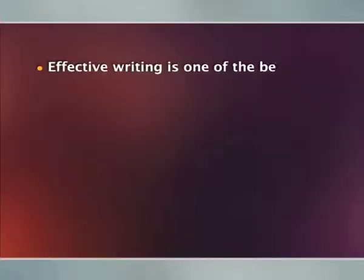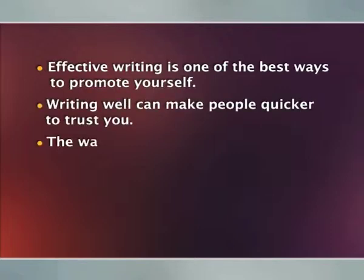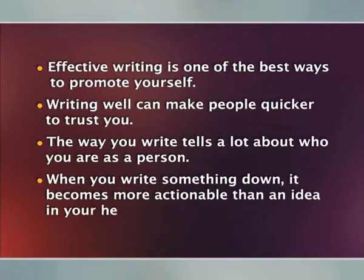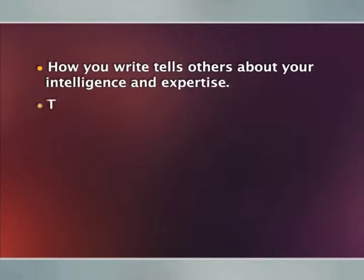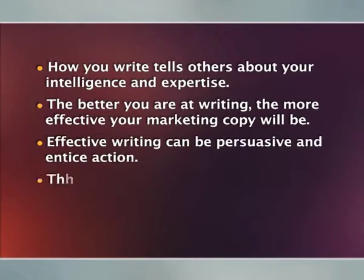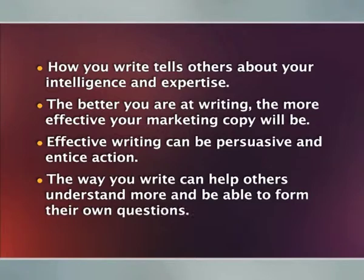Effective writing is one of the best ways to promote yourself. Writing well can make people quicker to trust you. The way you write tells a lot about who you are as a person. When you write something down, it becomes more actionable than an idea in your head. How you write tells others about your intelligence and expertise. The better you are at writing, the more effective your marketing copy will be. Effective writing can be persuasive and entice action. The way you write can help others understand more and be able to form their own questions.